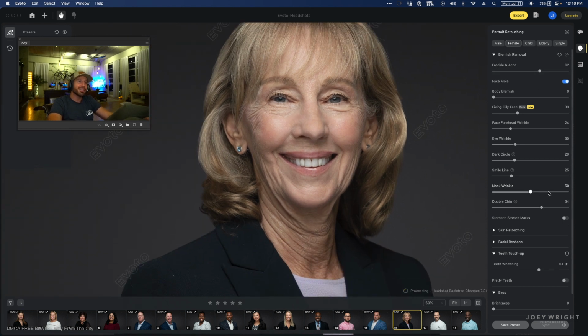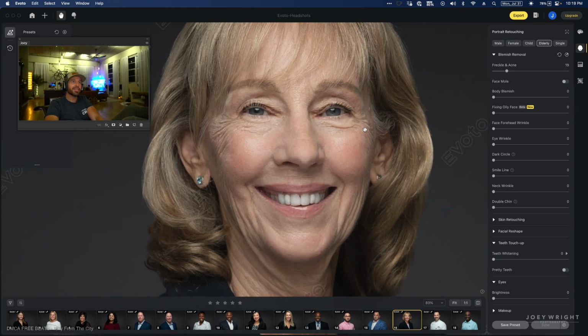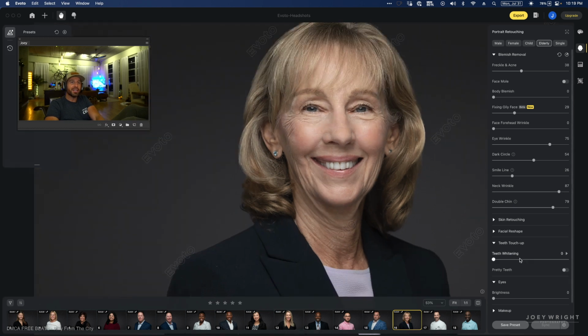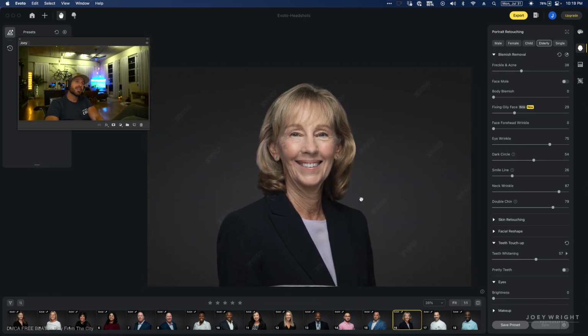Let's see what neck wrinkles does. Ooh, man. And by the way, look, we're not trying to make her not look like, oh wait, elderly. Oh shit, hold on a second. I'm very curious to see, no offense, this nice woman, but smile line, neck wrinkles, double chin. I feel like the more you learn the software, you'll just know where to hit the sliders. Boom.